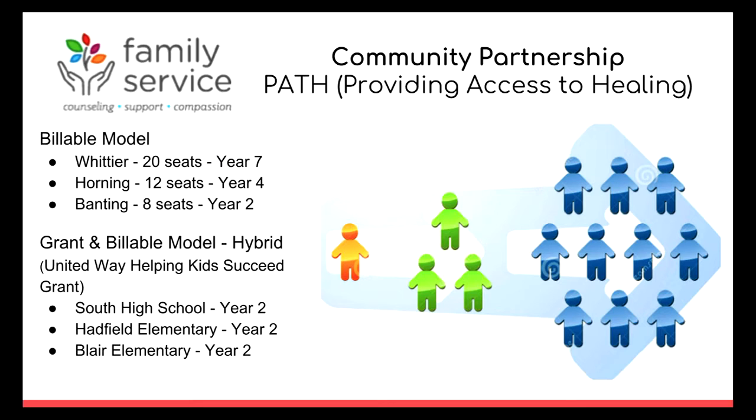At Whittier, in year 7 now, they're at 20 different students or seats that are having weekly sessions for different mental health issues. The first session is always diagnostic, where they create a diagnosis. It involves the family and an intake meeting in developing a treatment plan. And then they revisit that treatment plan every 6 sessions.